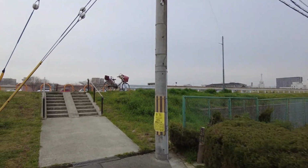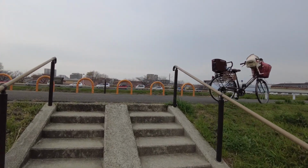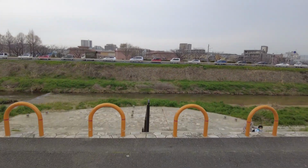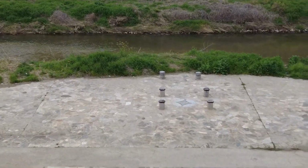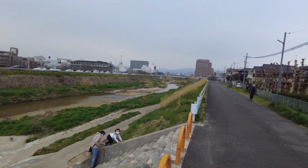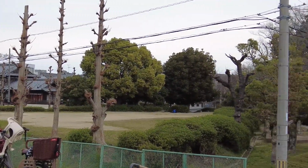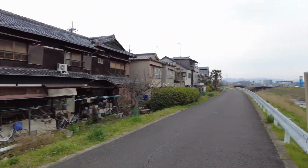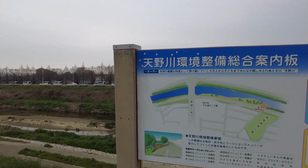And then one last thing before we finish up is the Amano River, as I mentioned, the Amano-gawa in Japanese. And this is it right here. Looks like they have a little place where you can sit. You can see the river, and then you can see the park right over there, and then the burial tomb is right there. And they have a little walking path here along the river, which is really nice. And then here's some information about the Amano-gawa.